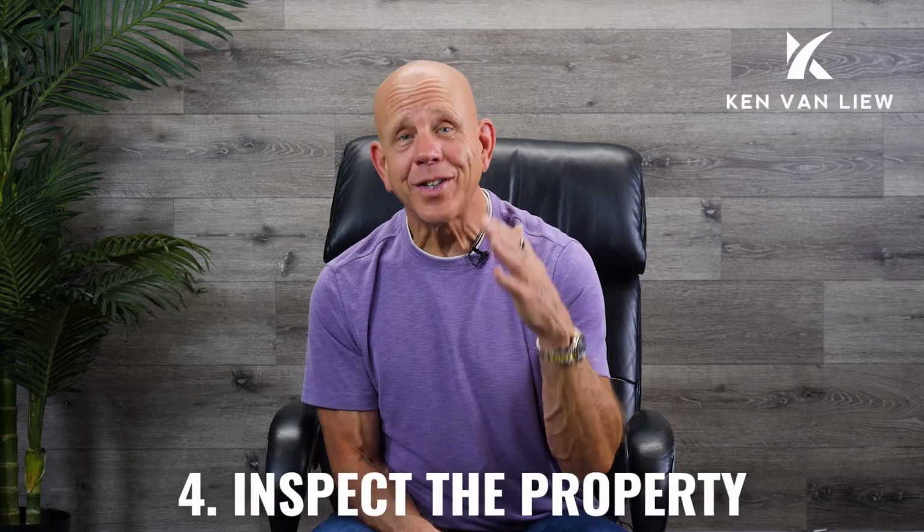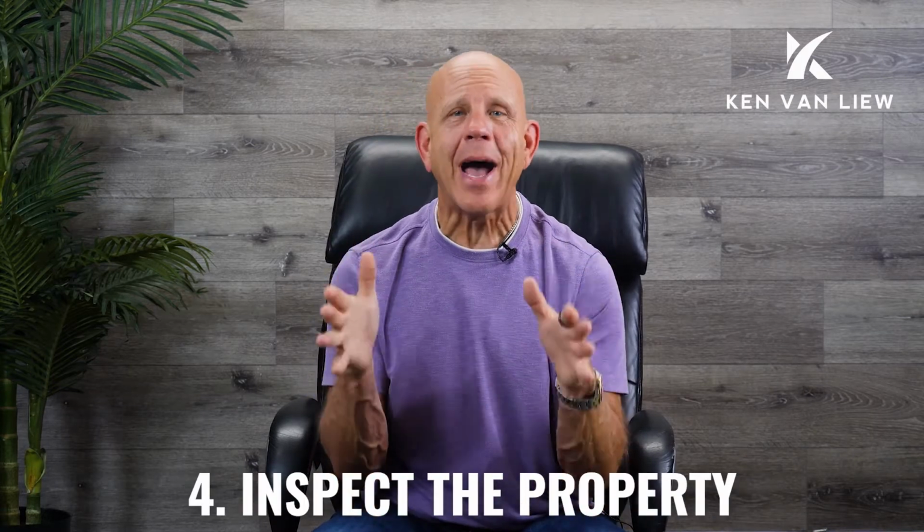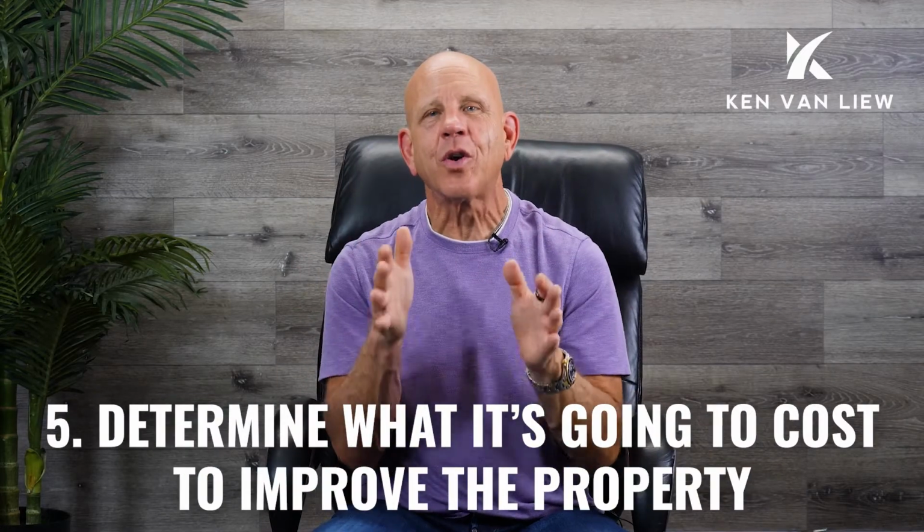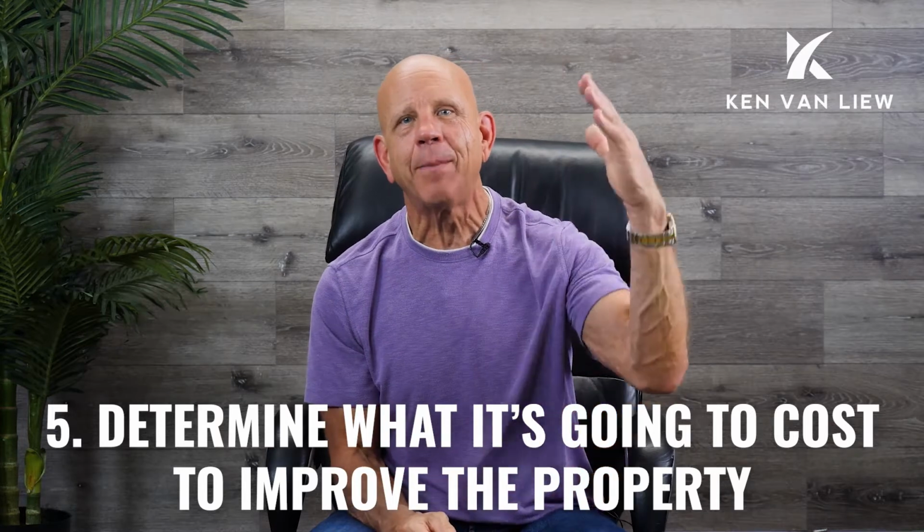Step number four is inspect the property, where you actually go out and see if there's any physical damage to the property, whether it needs a new roof, whether it needs window replacements, and you look closely at any improvement costs, which is step number five. Determine what it's going to cost to improve that property to bring it up to the after repair value.